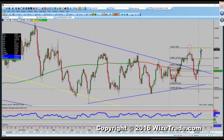I mean, we spiked down to 95.50 and we're already back up at parity right now. You know, if we clear this parity, it's gonna be really tough to stop.